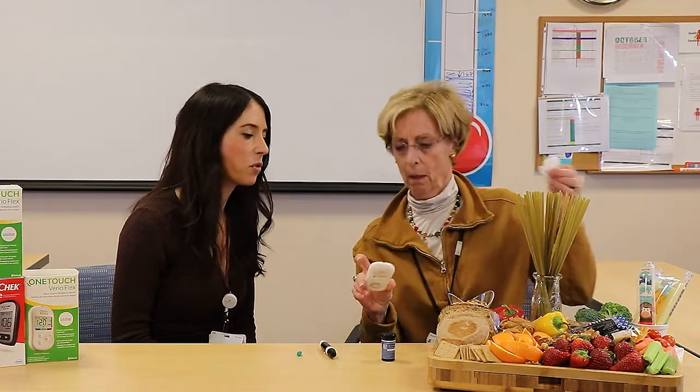All right. Now to remove the test strip, you simply pull it out, and that can go directly in the trash. Okay. For the Lancets, safe disposal of the Lancets once you remove it from your Lancet device would be a Sharps container or an empty laundry detergent or bleach container. Okay. Great. And that's that.